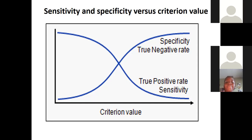If you increase your cutoff point, you reduce your sensitivity and you increase your specificity. Can you see that?